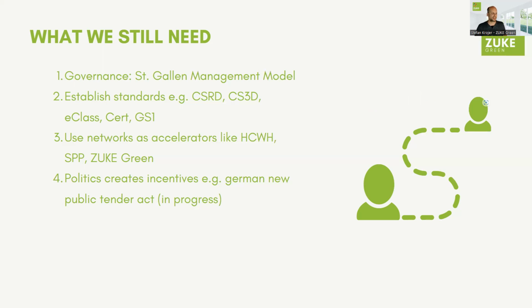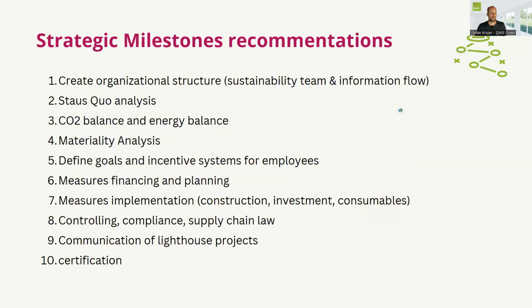So my recommendation is to use all the existing networks in Europe, for example, Healthcare Without Harm, the Sustainable Procurement Pledge, or Zucker Green as a community. And we see that it's really important that politics create incentives to accelerate that trend to sustainability. In Germany, our Federal Ministry for Economic Affairs and Climate Action wants to introduce a new public tender act next year to implement a quota for climate-friendly products. So this could also be a really big shift.